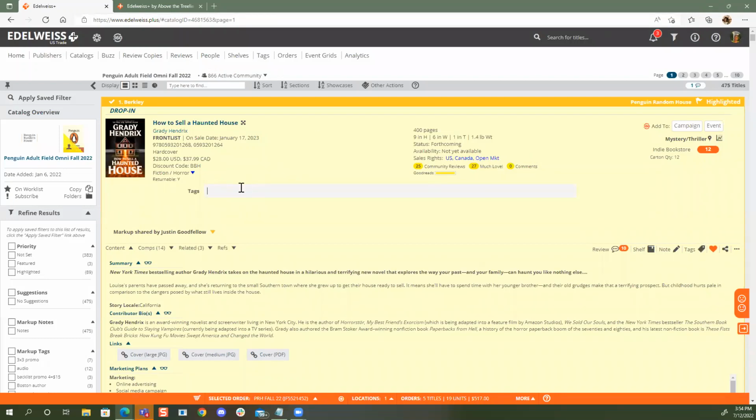Tags are a great resource and probably one of my favorite tools when I was a bookseller. Tags are a great way for you to have your staff highlight titles to you, but also for you all to collaborate on collections of titles and create lists together.